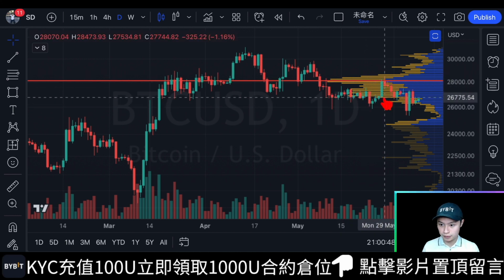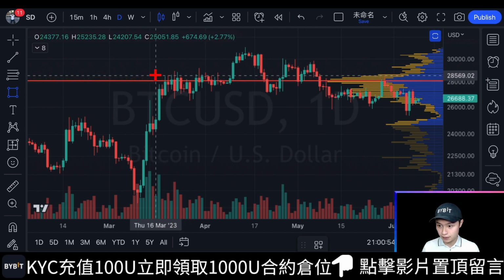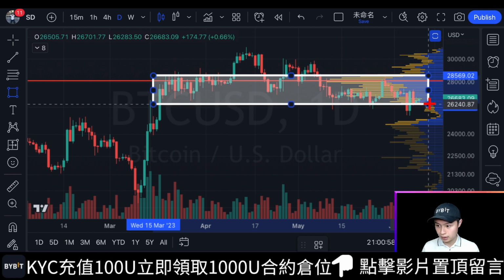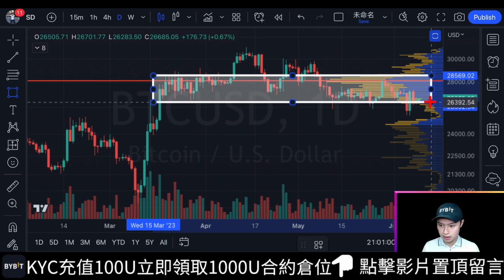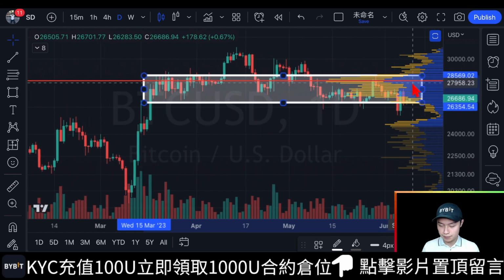Now, if the market is in a bearish trend, I believe the area between the white boxes will be traversed quickly. Okay. Now, the price action rebounds after a long lower shadow. We should focus on the chip accumulation in the upper range. You can notice that the chip accumulation in the upper range is quite dense, especially between 28,500 and 26,500. This range is the area the price will pass through.